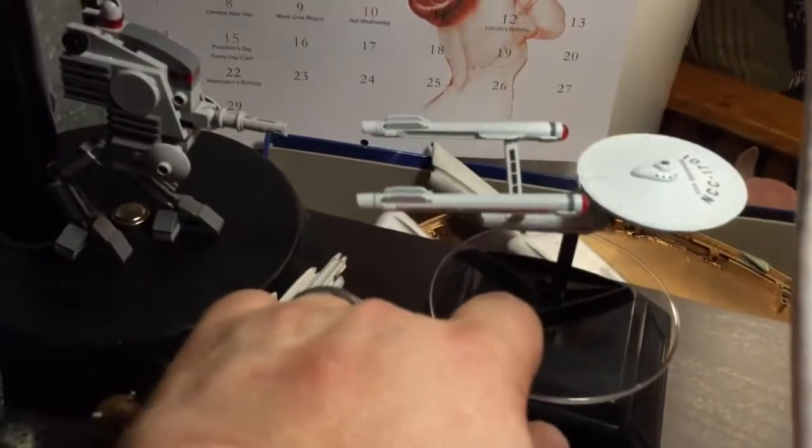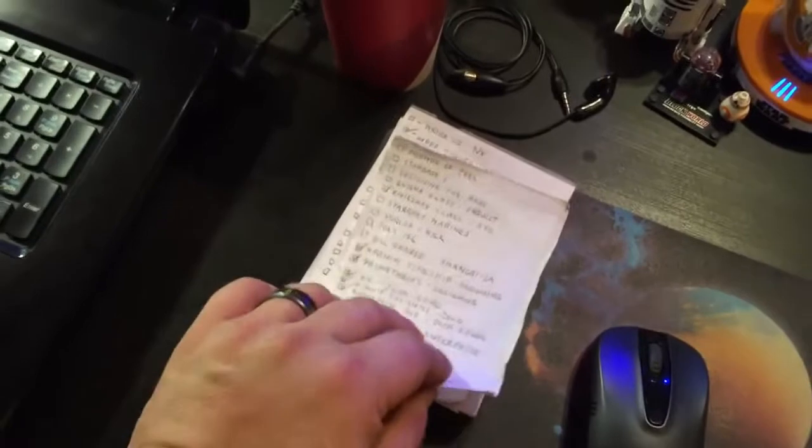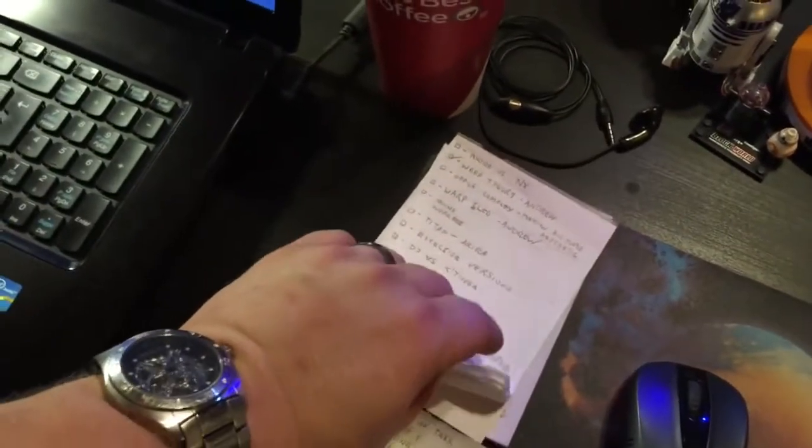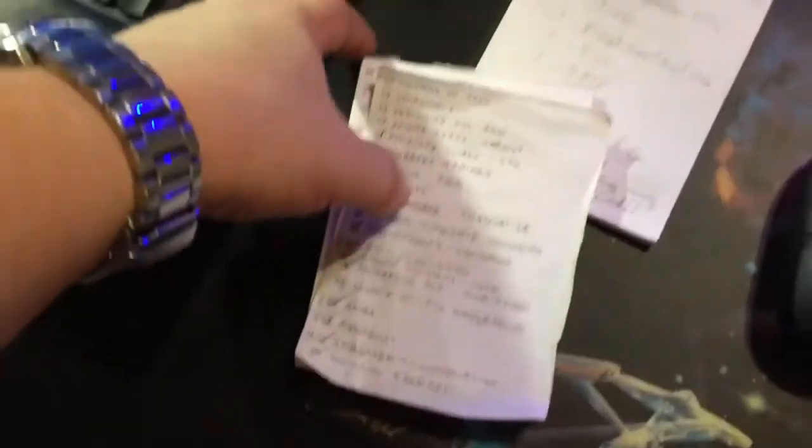My little Enterprise that rotates. Got my Cobra Hiss there. My computer, of course. Mouse pad. List of to-do Trekyards things. Look how long this is. Oh, there's more of it here. There's that. Most of those are not checked off.